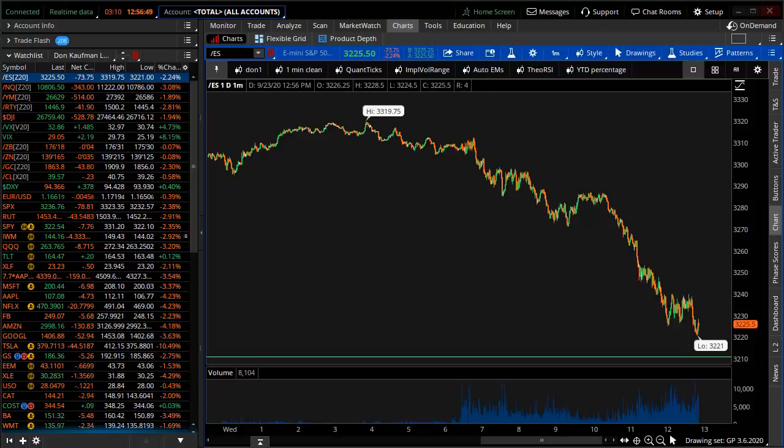September 23rd, 2020. Minutes to go to the closing bell, and it could not come soon enough because the sell-side activity into this cash close is heated. S&P is down about 2.3%. Leading the pack is the Nasdaq, Russell right behind it with almost, again, a 3% loss.